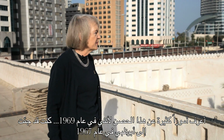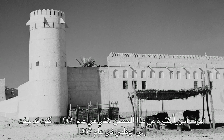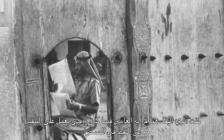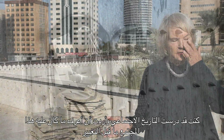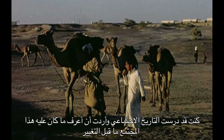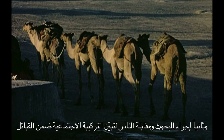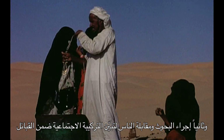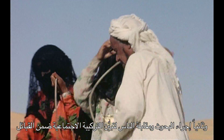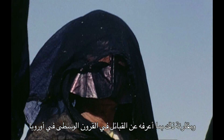Why do I know anything about this fort? In 1969 I'd come to Abu Dhabi in 1967, not intending to stay here for very long, maybe 2 years or so, while my husband was finding oil in the desert. My field of study was social history, so I wanted to know how the society actually was before all this change. I knew no Arabic when I came, so I first learned some Arabic, found material and asked people, and generally found out what it means if society is structured in tribes, and how this compares to what one knows about medieval tribes in Europe.